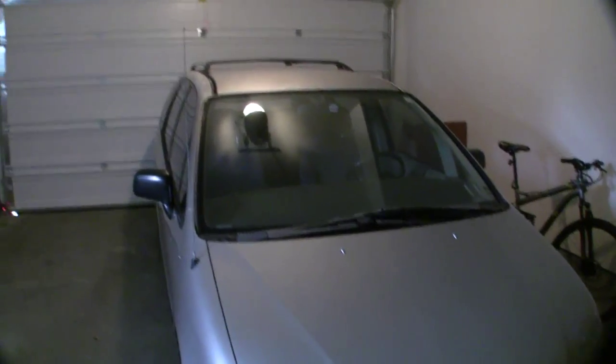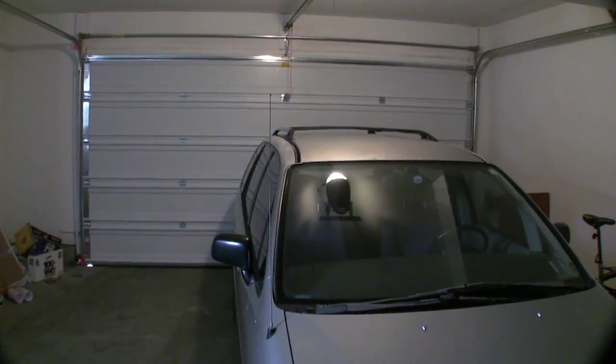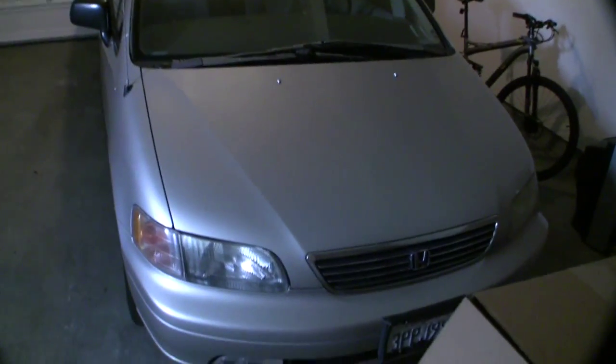But here's the garage. The way they work the vehicles is there's a certain number of parking spots in the... so this is nobody who lives here. This is a different student. They live in another townhome.